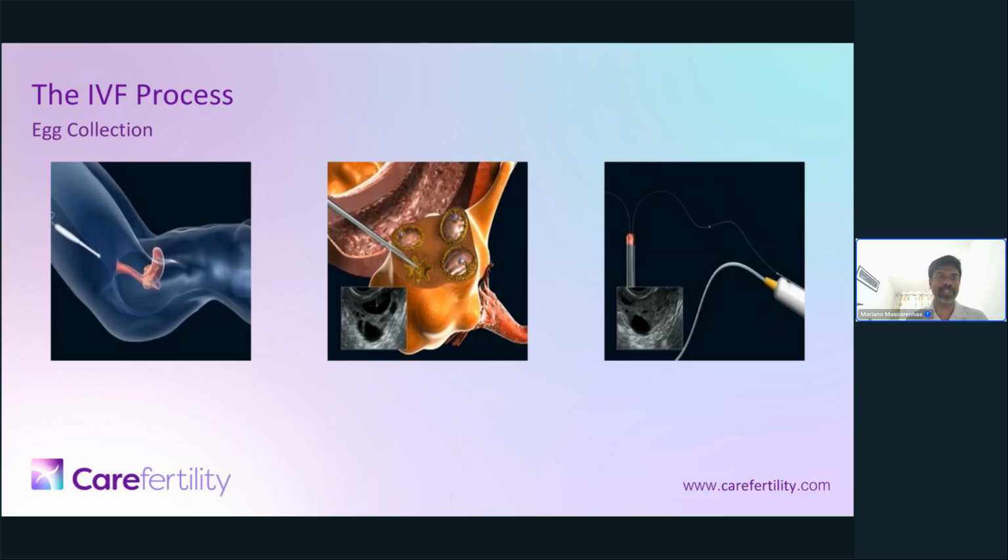And the reason we do this through the transvaginal route, as it's called, is because the ovaries are right next to the skin of the vagina. If you see this picture here, this is the skin of the vagina and the ovary is right next to it. So there's very little intervening tissue between the vagina and the ovary, and that allows us to perform this procedure in the safest way possible.